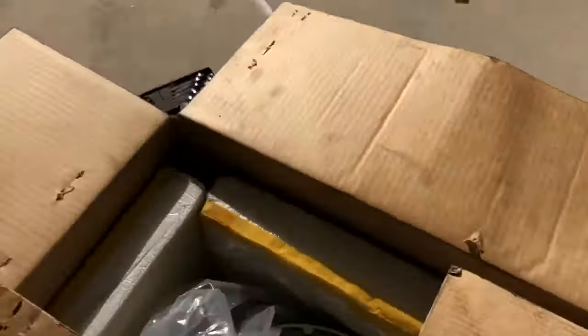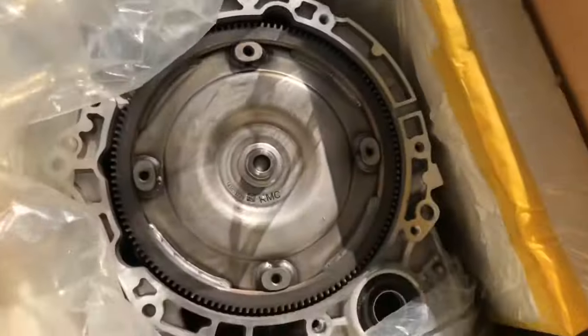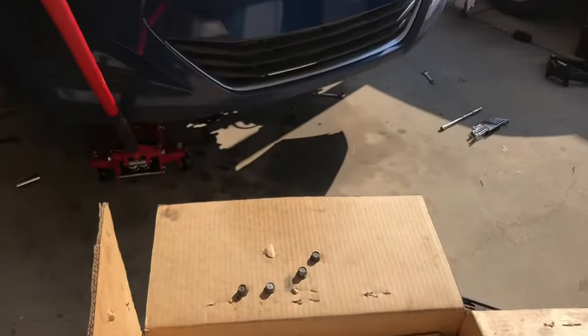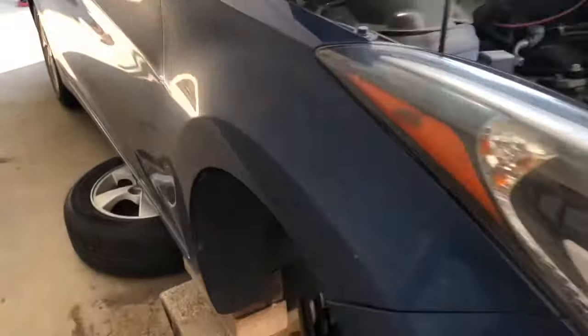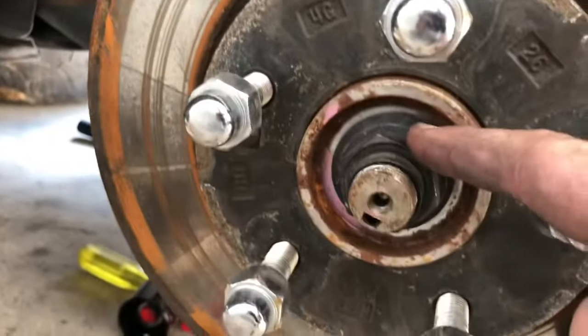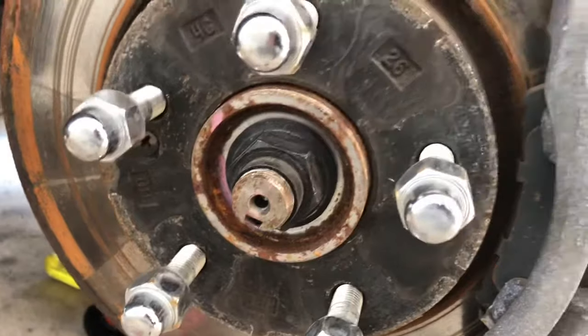Alright, so we made it back with the new transmission. Only got 3,000 miles on it. Not too bad. Picked her up for 200 bucks. A lot cheaper than anything else. So now what we're going to do is take off this side. I already got the lower ball joint off. So you can see that it's off. And then now I'm gonna undo this nut right here for the CV axle, so that way I can pull the CV axles out of the transmission.